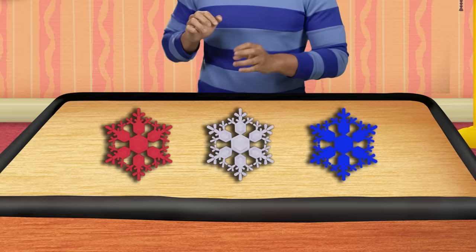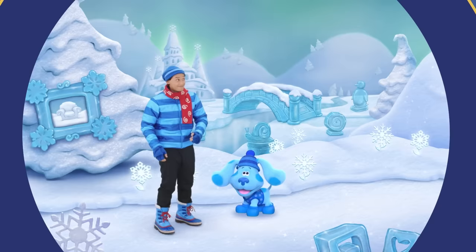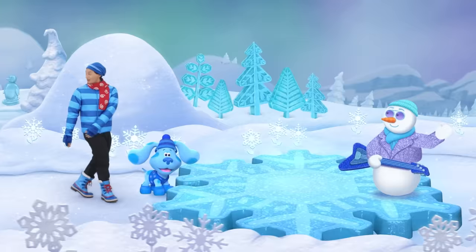Which of these is the color blue? You're right! There it is. Wow! Talk about most snow! Super chill, huh? Hey, hop on and I'll show you how snow is made.